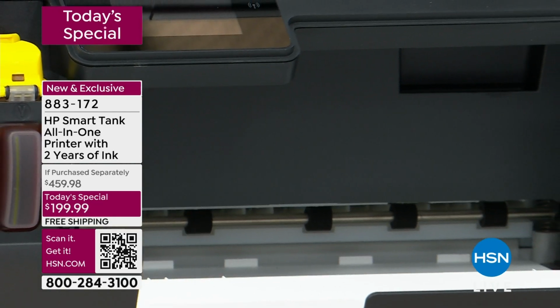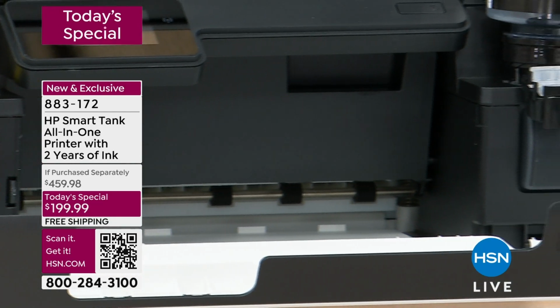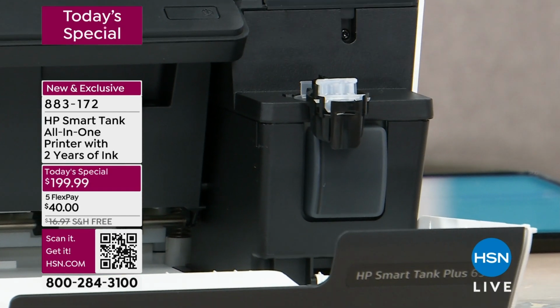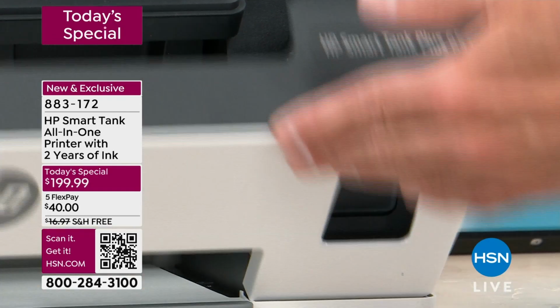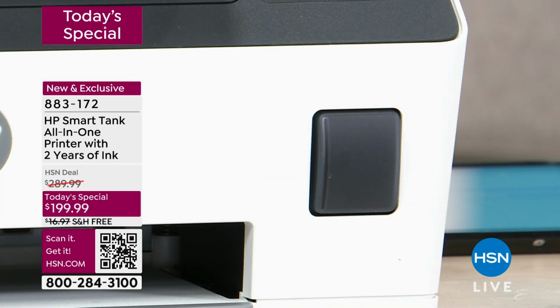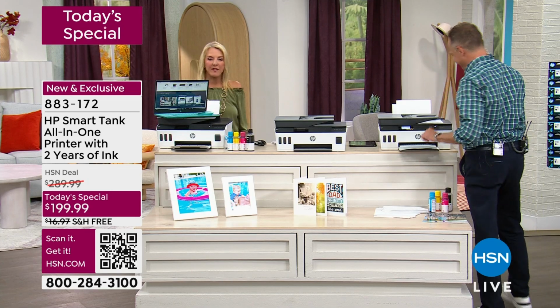The black is now full. So I'm going to hop over to the black ink here. I'm going to just pull this off. Okay, now that is done. I'm going to close that, and I won't have to worry about filling my ink tanks again for about 6,000 to 8,000 pages. That's wild, like 2, 3, 4, maybe 5 years. You'll never have to think about it again.